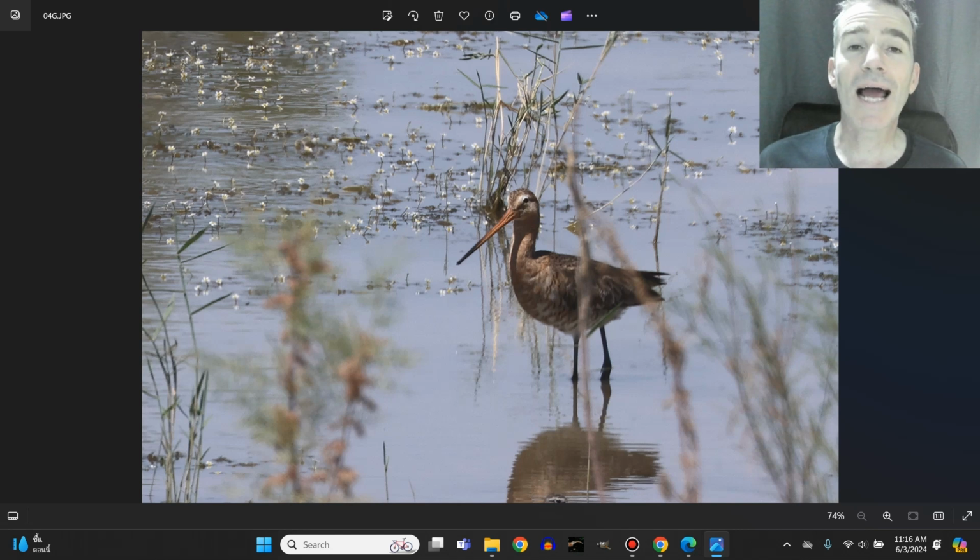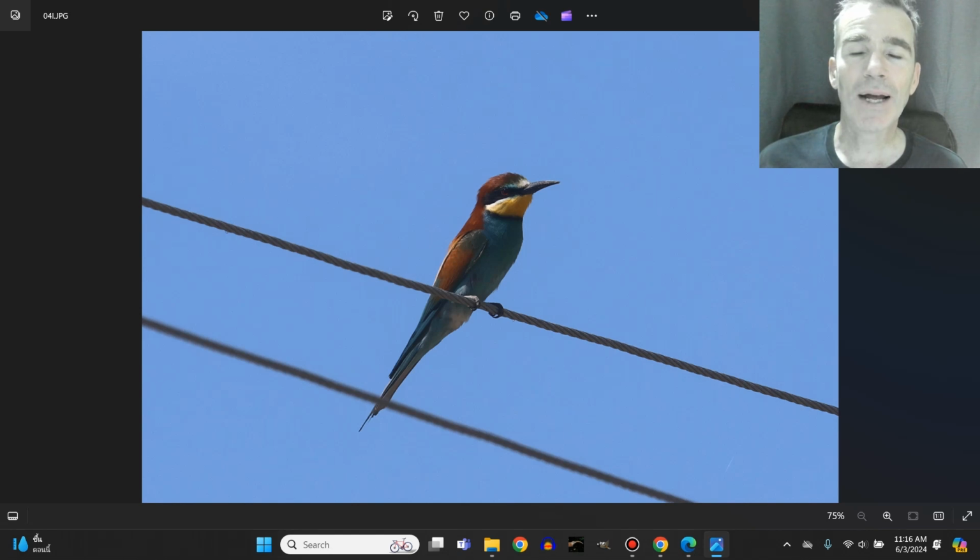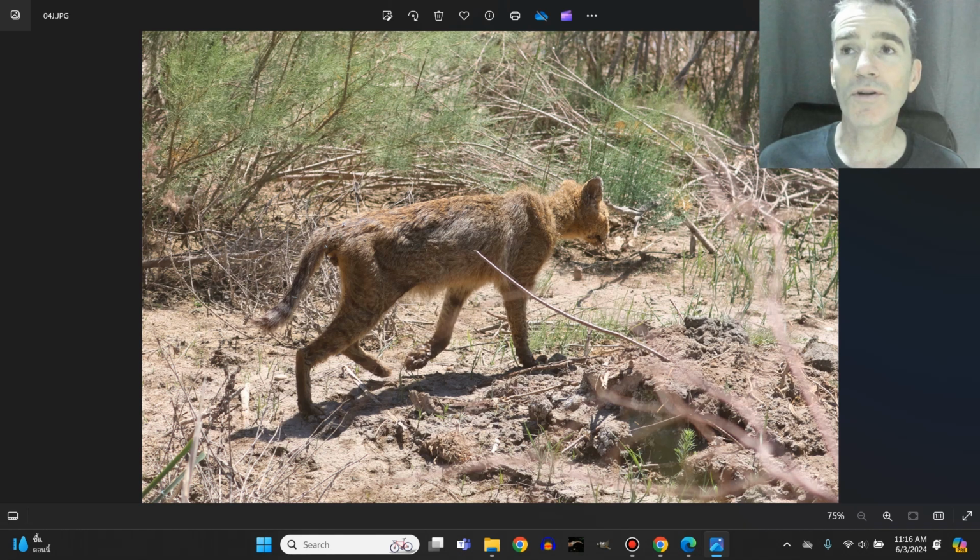We also stopped at some kind of fish ponds, where there were quite a few water birds like black-tailed godwit and little stint, and some European bee-eaters, very beautiful. And we were also lucky enough to come across this cat called the jungle cat. I think this was a little bit of a sick individual, but it's just amazing to see this wild cat. Very, very seldom seen. I think it was the first record on iNaturalist.